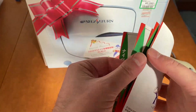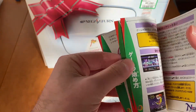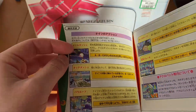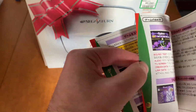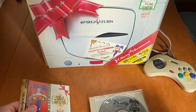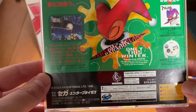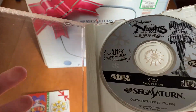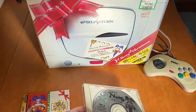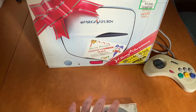So Christmas Nights is, I was kind of confused my entire life on what Christmas Nights actually was, but it really is just like a demo for Nights into Dreams. It's like the first world from that game, and then if you set the date on your console to Christmas, it will be like a Christmas themed version of that first world. Or if it's New Year's, it'll say Happy New Year's on the title screen, which is cute.